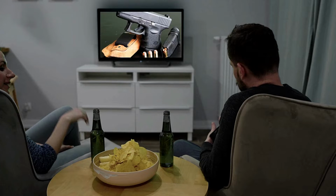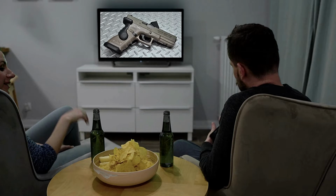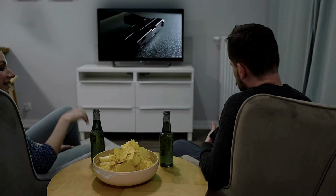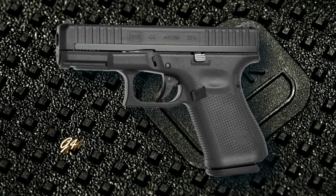Lest we forget the 21, 20, 36, and 41 that are 45 ACP calibers and 37, 38, and 39, which are 45 GAP pistols. Confused yet? In 2019, Glock announced the G44. It was not due out to the public until January of 2020.